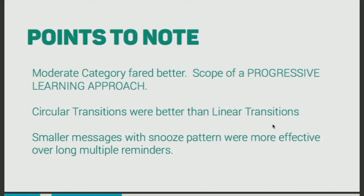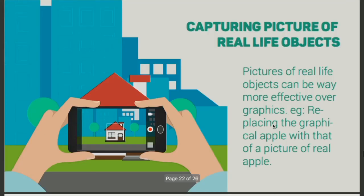Circular transitions, like this pattern on the watch, were way better than a linear transition. And smaller messages with a snooze pattern, the way you go through alarms, are way more effective, because with longer messages kids again do not understand. With multiple reminders, you are scaring them, and they will not pay attention to you. So this was the most important observation that we had, and we immediately acted on it.